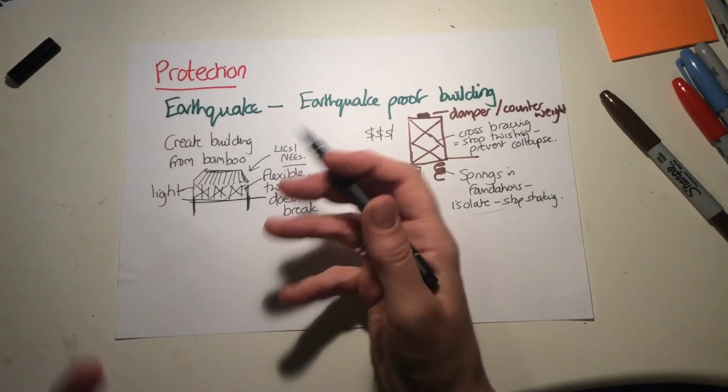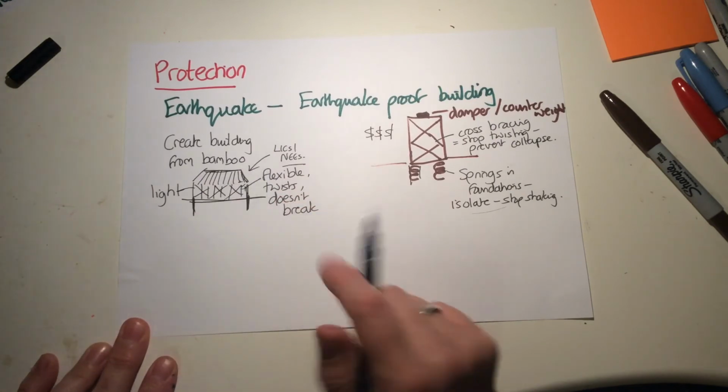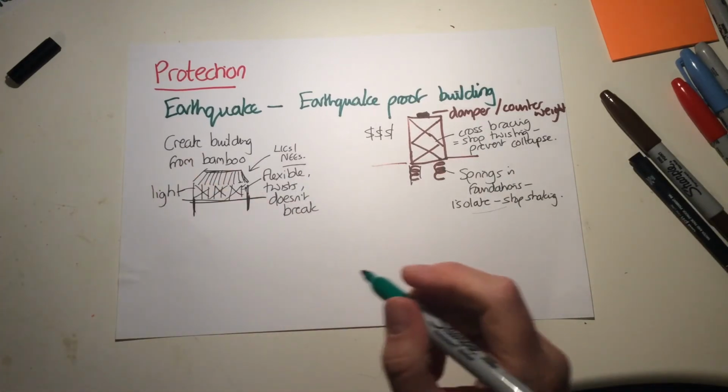What scale can you do that at? Well, you'd have to think that through. And there's some good examples of these if you look online. Okay, so that's one way to protect people. You can create earthquake-proof buildings.